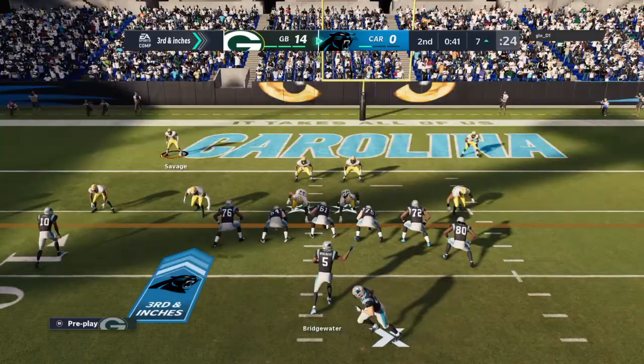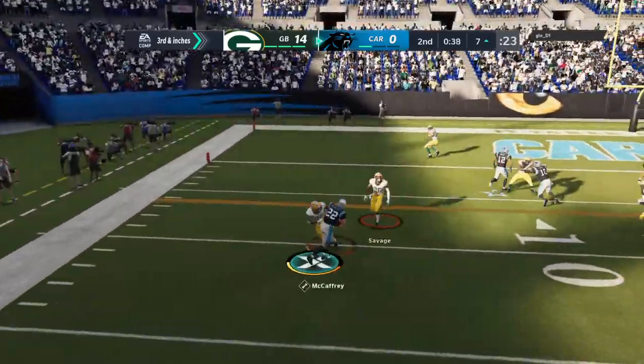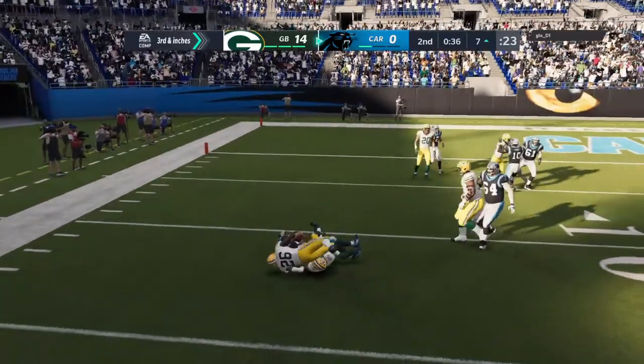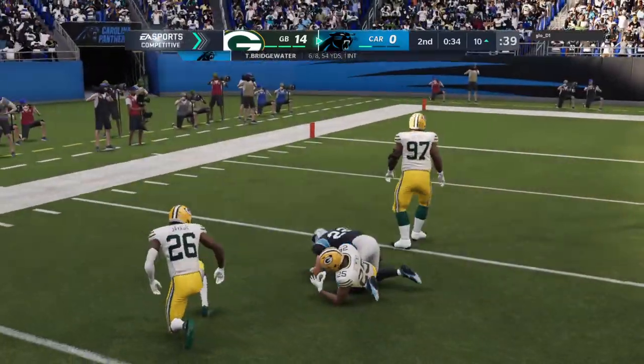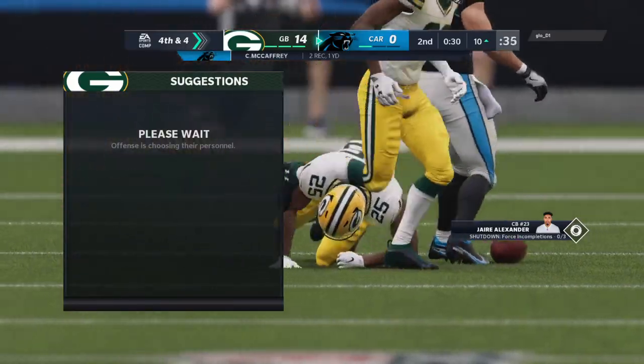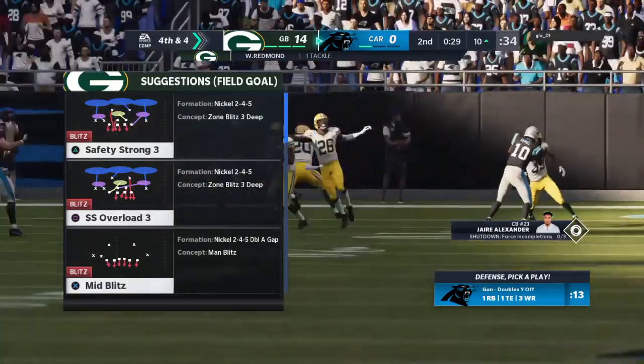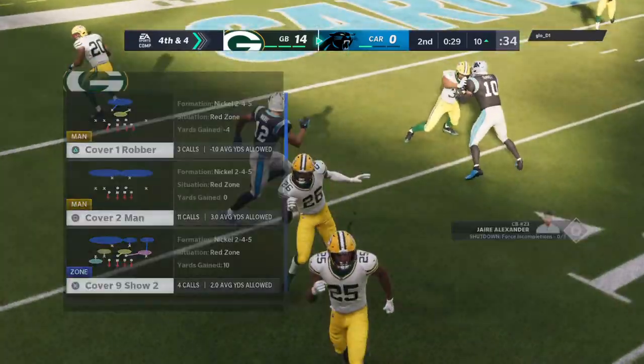It's 3rd and inches. To throw is Bridgewater. Gets this to his running back. It's Christian McCaffrey. And they'll be driven back here, losing yardage to the 10-yard line. That'll be a loss of 4 yards on the play. And that'll bring up 4th down.